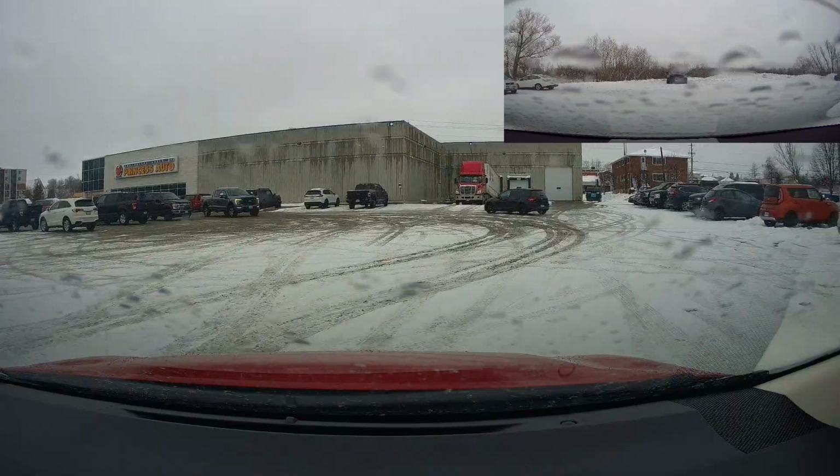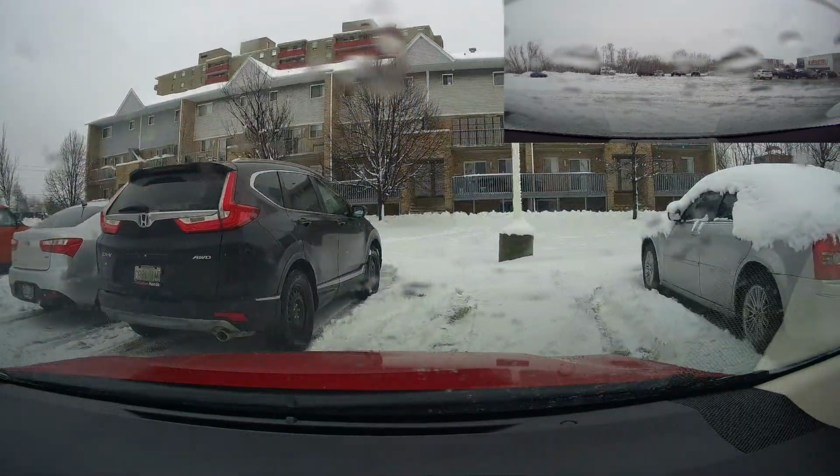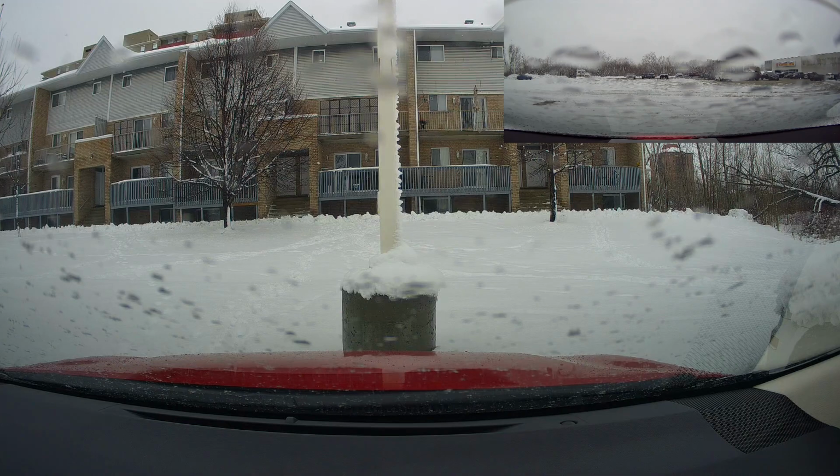And then just before entering the space, I put that right signal on. There we go. Swing the car to the left. Yeah, you got to swing it really far out to the left.